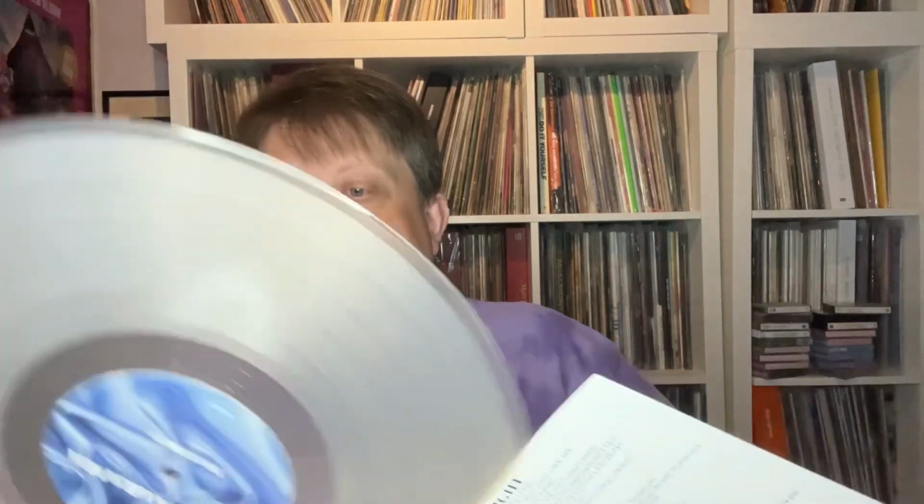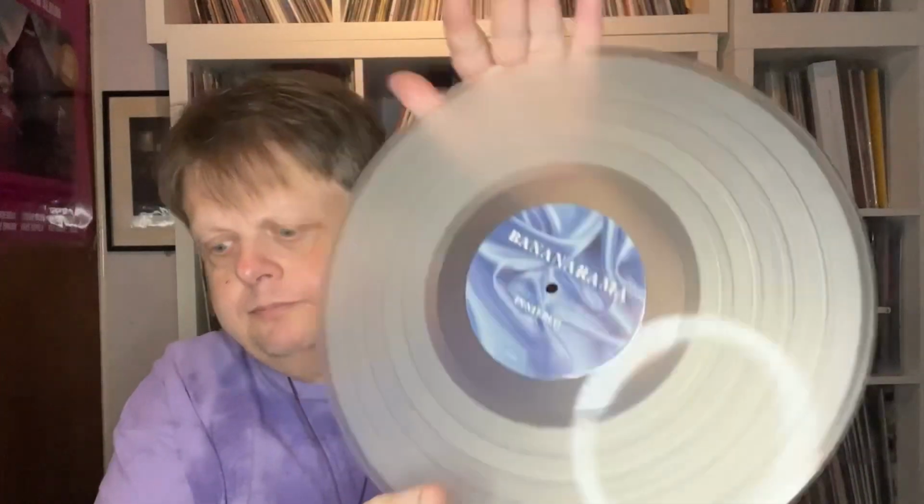And then for my Bananarama collection, Bananarama in stereo. So this was their album from 2019. And this is on clear vinyl. I think these both cost me less than a tenner each. There wasn't anything else I needed in what was available. But yeah, glad to have picked those up.